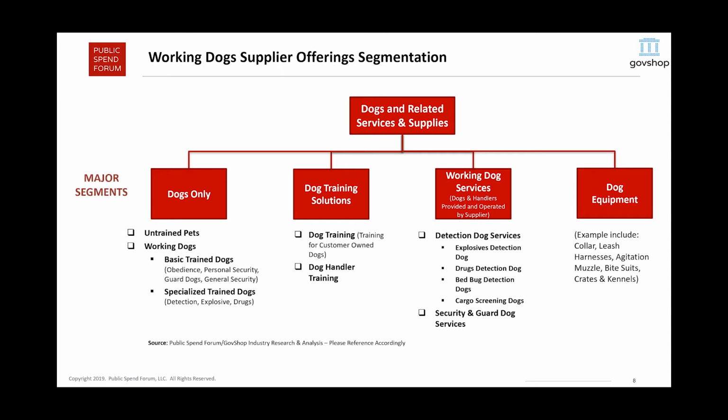The next segment to the right is dog training solutions. These are suppliers that will train the dogs that you already own and or train your handlers that are employees of your organization or agency. Moving on to the right, this may be less intuitive, and that is working dog services. And what we mean by that is suppliers that will loan out dogs that they own. The supplier owns the dog. They will also loan out handlers that the supplier employs to meet, for example, surge demand. It could be a disaster situation where you need immediate assistance and augmentation of your own capacity of dogs and handlers. It could be simply to augment your staff on an event basis, for example. So working dog services are a set of suppliers which do exactly that. Think of that as a managed service or an outsourced service where they provide the dogs and the handlers.